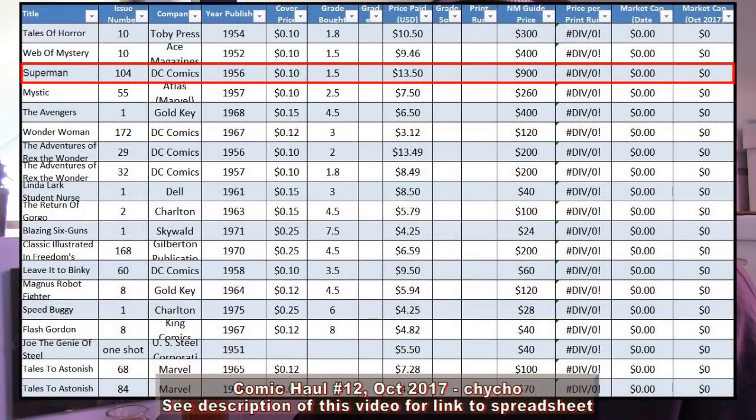And I have this. This will be in my spreadsheet. Where is it? Superman number. So 1956, 10 cents, 1.5, $13.50, in the near mint guide listed at 900. But if you had a 10 cent at near mint, I'm pretty sure it'd go for higher than 900.